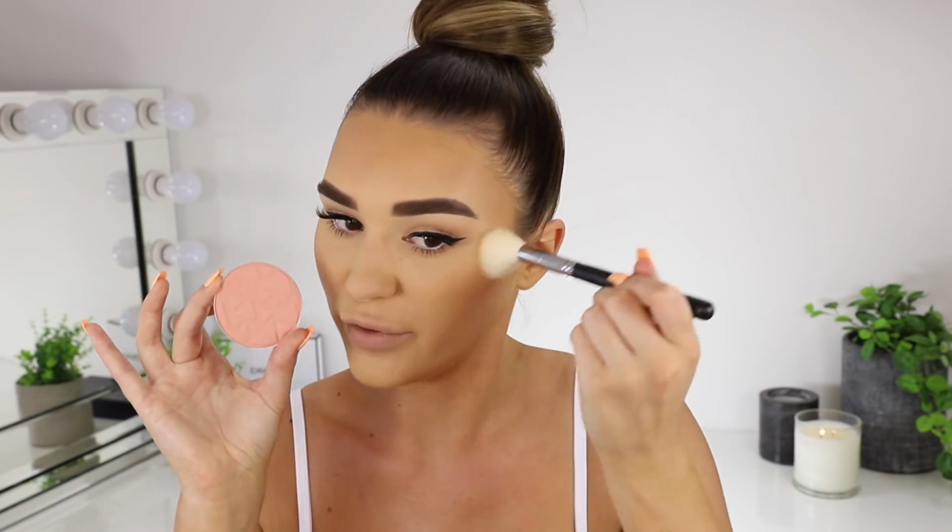Now I'm going in with this blush from Ofra. This one's in the shade Bellini, and it's gonna make the cheeks look a little bit more full, a bit bigger. So I'm gonna put that on the apples and then blend it back. Oh my God, this is the best brush. It's the Morphe M530. This just makes the face look a little bit more healthy as well while we're at it. It's gorge.